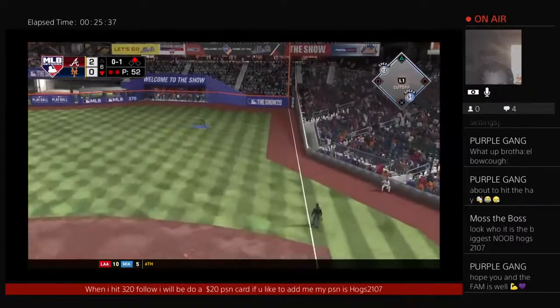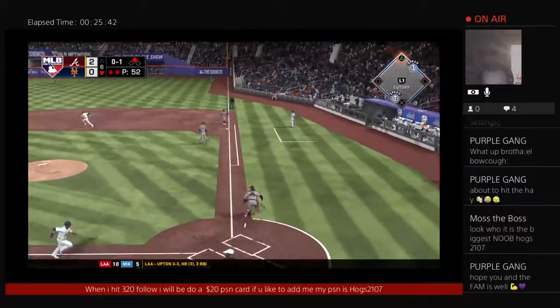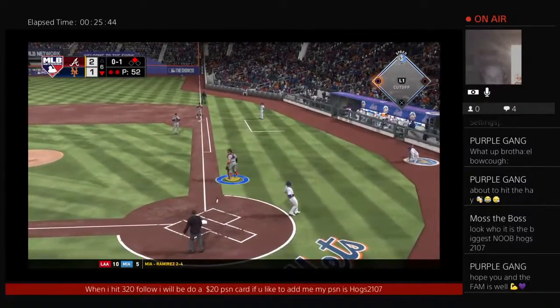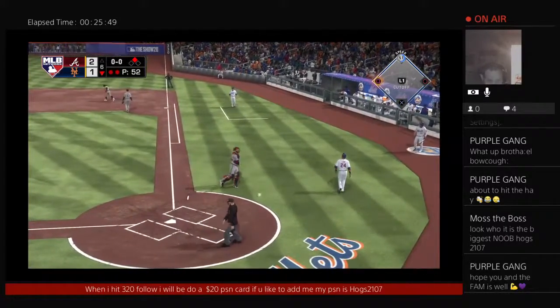This is pulled into right. That's in there. Base hit. Cano is on his way home. And he's safe at the plate. As they cut their deficit in half, it's a 2-1 game now.